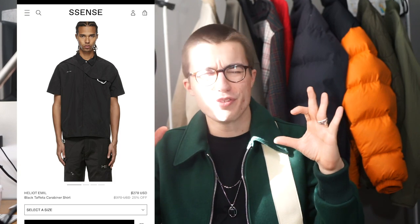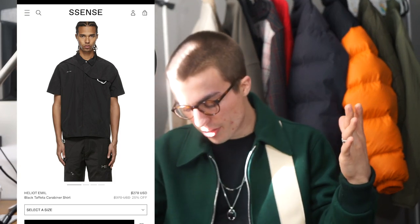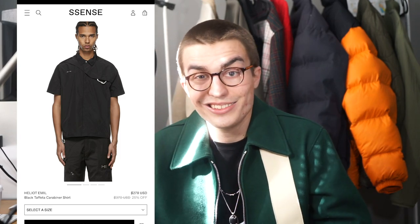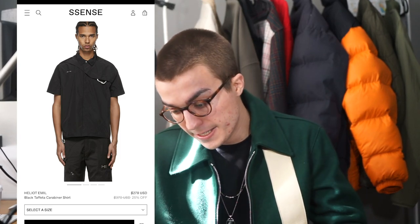Very, very futuristic vibes. But I think this shirt is pretty cool. Definitely, the price point is, you know, it's not cheap. $278, it's pretty high. But I just wanted to show it, even if you're not buying this stuff, even if it's not stuff that you typically look at, just kind of shedding some light on some of these brands, on some of these styles. That's what it's all about, right?